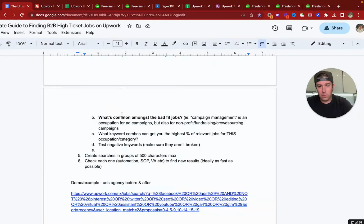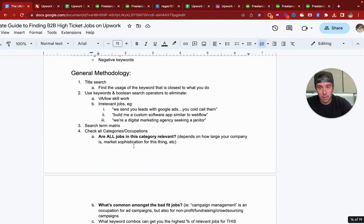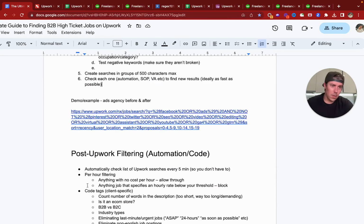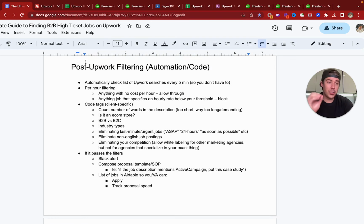So we've covered this kind of stuff. We've covered title search, using these search operators to eliminate irrelevant jobs. We do the search term matrix, and then we check all of our categories and occupations, and then we search in 500 character groups, and then we check each one. You can do this with a VA if you want to. You can save these searches and just have somebody go through this, or you can sign up for this automated service I've got, and I will do this for you. So there are certain limitations that you cannot get around with Upwork Search.